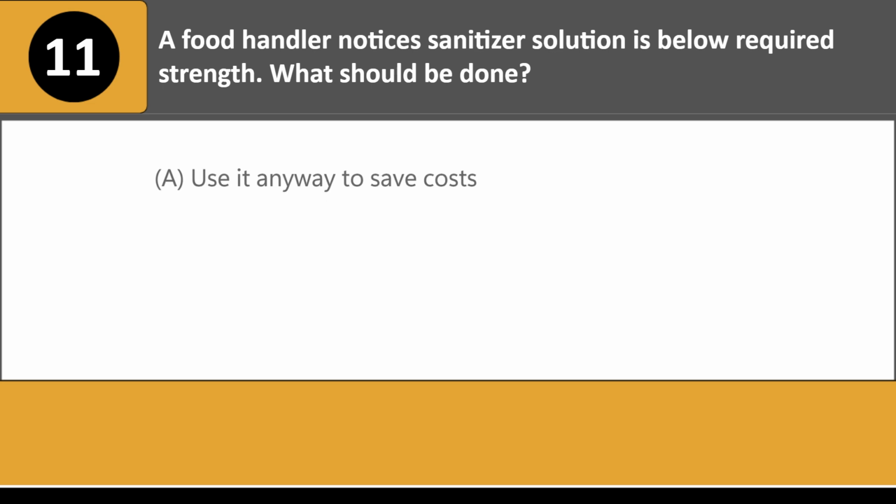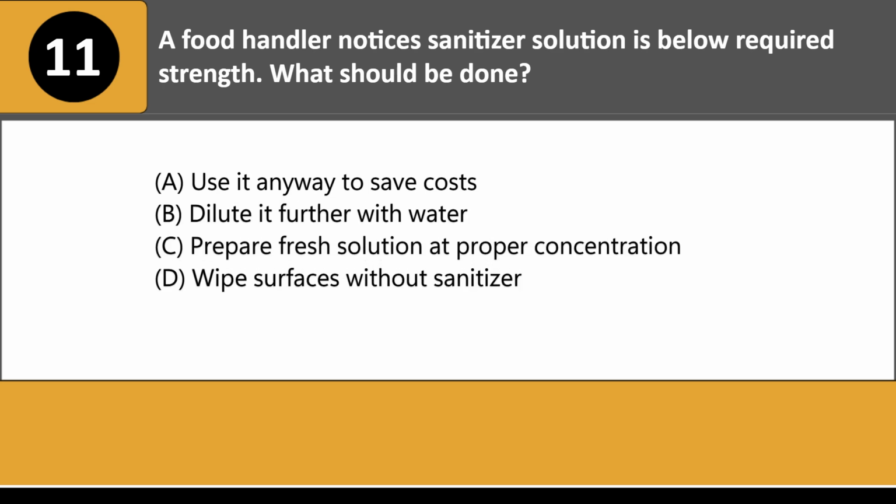A food handler notices sanitizer solution is below required strength. What should be done? A. Use it anyway to save costs. B.